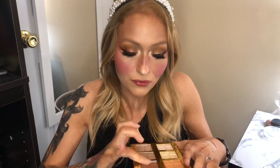Let's do the contour shades. Okay, there you go. And again, you can't really see too terribly much. The contour shade, the deepest shade, looks really nice though. So there's those colors right there. But very smooth, very creamy. I do really enjoy Too Faced powder products. I love the Too Faced bronzer that we got in last month's premium box, I believe. Yeah, I've been wearing that constantly, so I really love it.